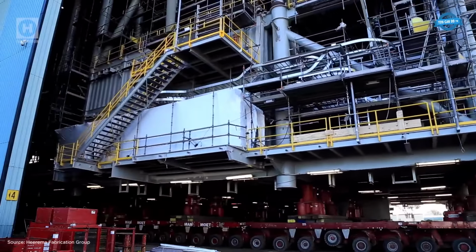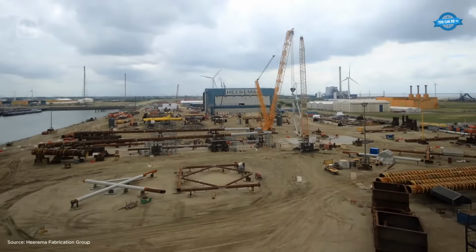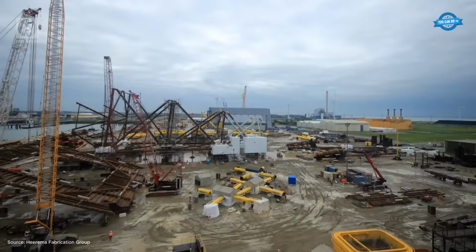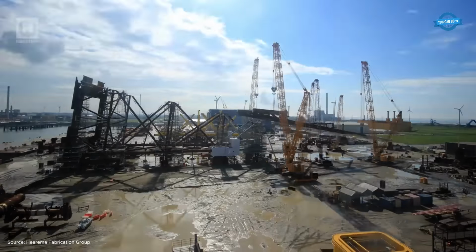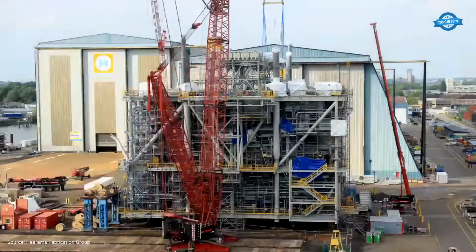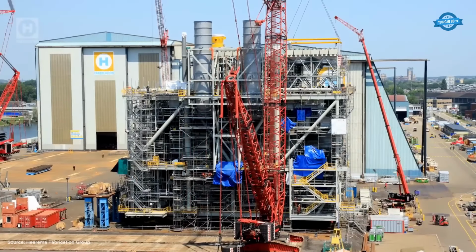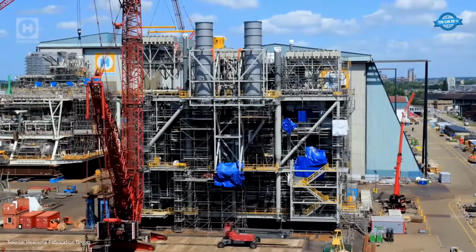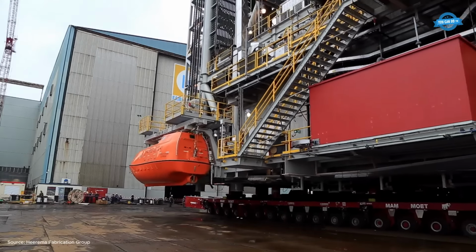Meanwhile, the topside structure was fabricated at Hirama's Zwijndrecht yard. It measured 30 meters by 39 meters by 34 meters and weighed approximately 6,000 metric tons. After the topside was completed, it was moved across the site for final inspections and loadout preparations. Once ready, the topside was loaded onto a barge and transported by sea to Vlissingen.